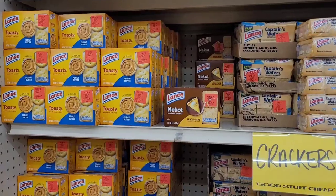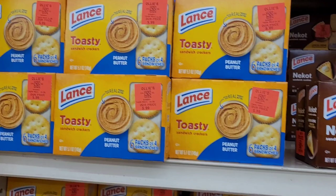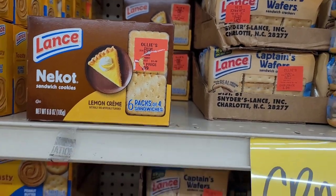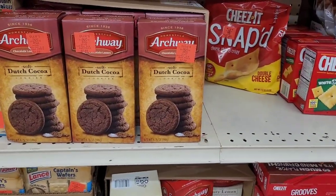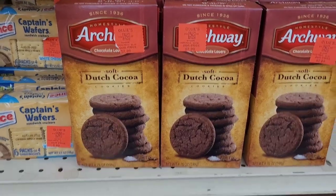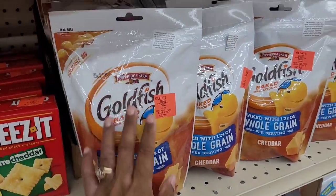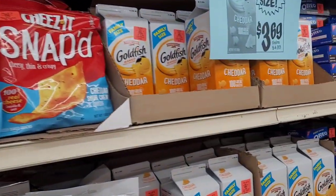All right, over here is where they have some of their snacks. The Lance Toasty Sandwich Crackers are 99 cents. And then the Nicot, they got lemon cream. It's 99 cents. Look at that. Then they have these right here, Soft Dutch Cocoa Cookies, $2.89. This is where you come and get your snacks at, honey. Look at this big old thing of goldfish, $2.79. Snap, $2.29.